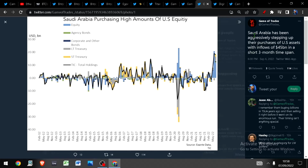Saudi Arabia seem to know something, and they have been aggressively stepping up their purchases of US assets, with inflows of $45 billion in a 3-month time span. So do you think the Saudis know something about oil? Do you think they know something about CPI? Do you think they know something about how to allocate their money? And do you think there's a reason that they're allocating it to US assets?